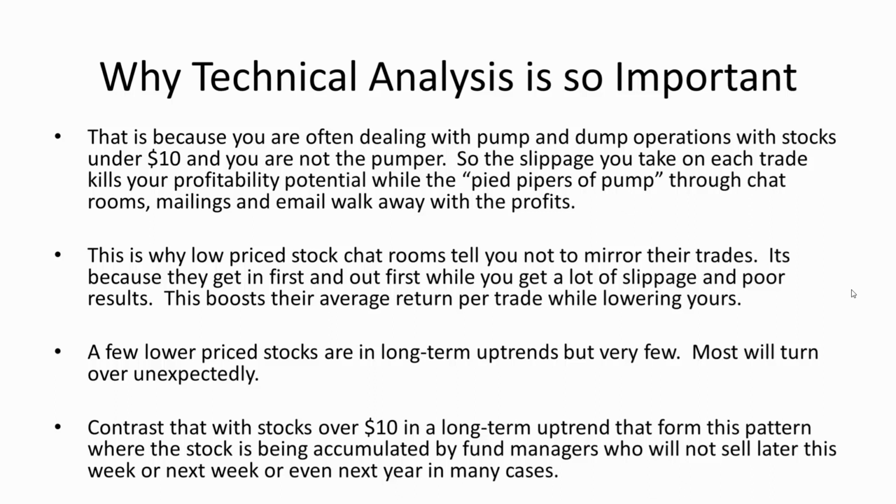You have a lower chance of success. We found that in different strategies, when you get under that $10 price range, you tend to get more losses. You have to take a wider stop loss, and you have pump and dump running rampant. So you want to try and avoid those.